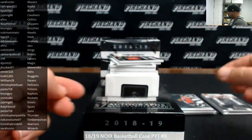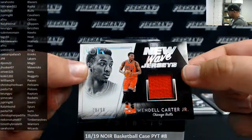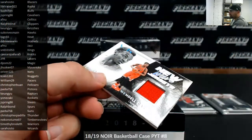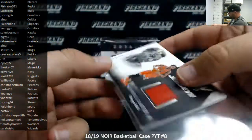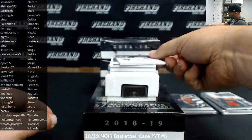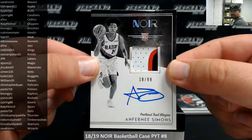And then we got a new wave jersey, number to 99 for the Chicago Bulls, Wendell Carter Jr. Chicago Bulls going to Sushi 10. All right, we got our first rookie patch auto. This is a black and white version of 99, Anthony Simons, Blazers. Once again, Sarah Sisto.